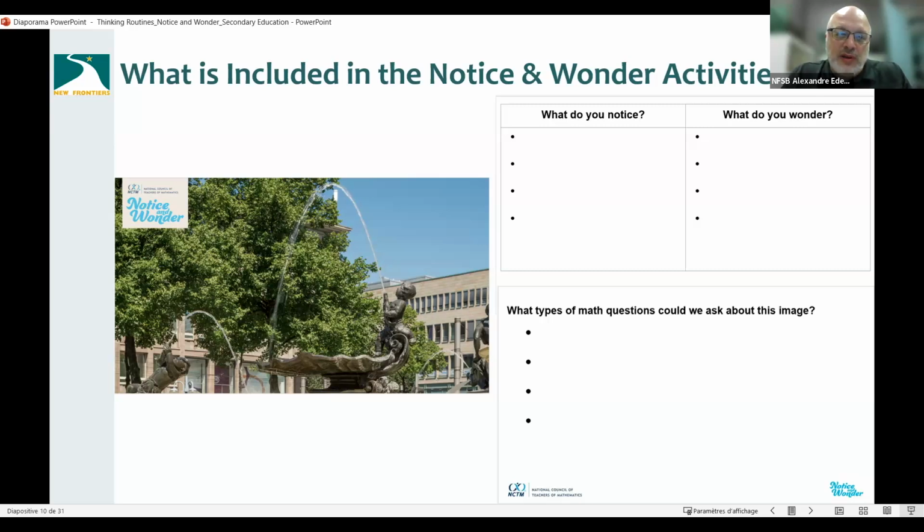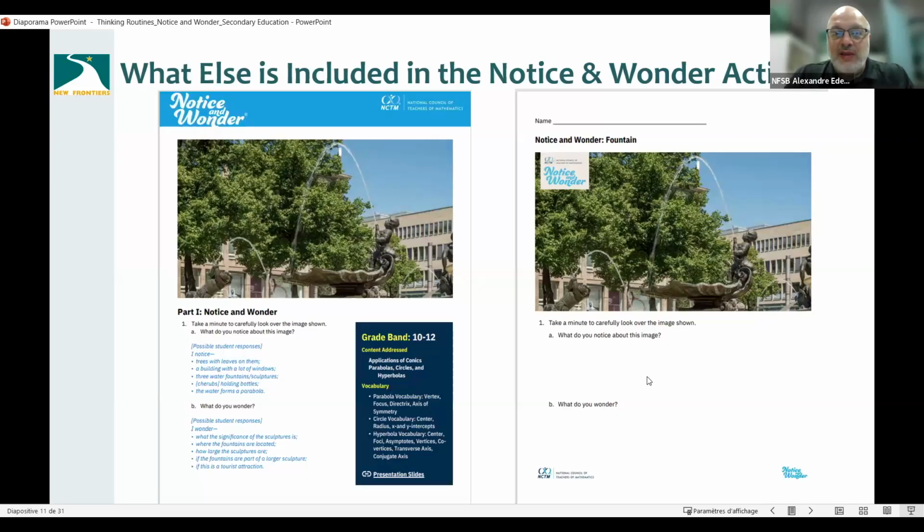There's even more included in the notice and wonder activities. Notably, you have a lesson plan, and the lesson plan is wonderful because it gives you the grade band. So in this case, it's grade 10 to 12. We're told the content that's going to be seen in it. So in this case, application with conics, parabolas, circles, hyperbolas. We're told the vocabulary that's expected of students. And we'll see also that there are questions. So there's an answer key over here as to what type of responses we might expect from our students. There's also a document for the students to complete.